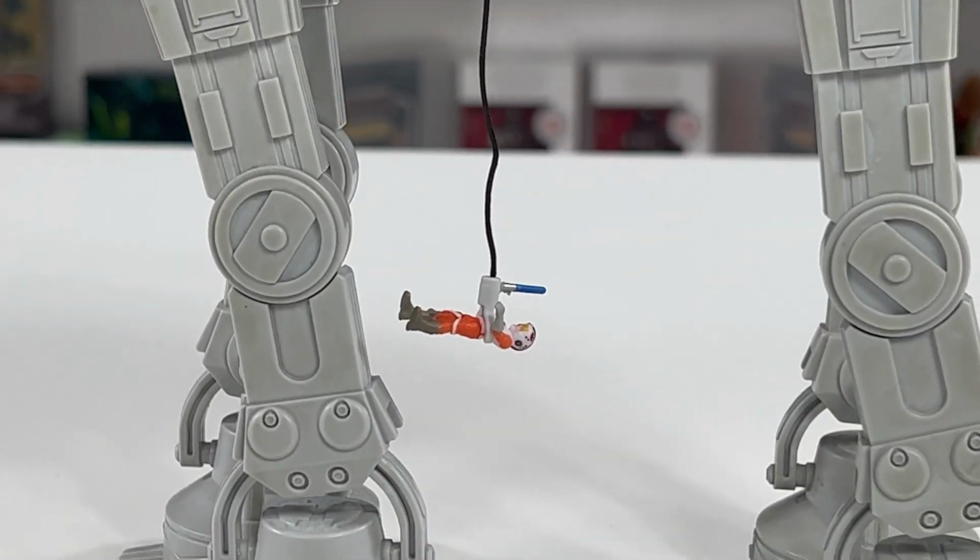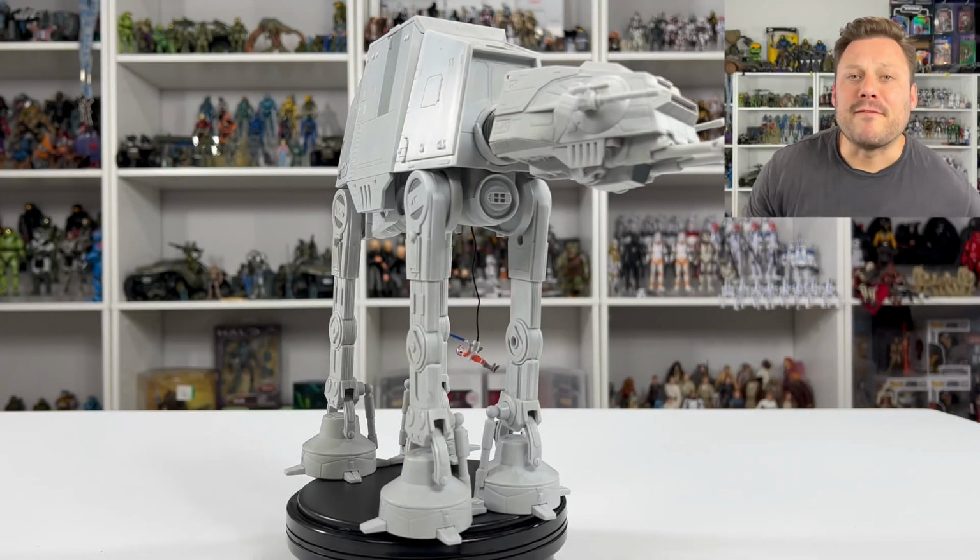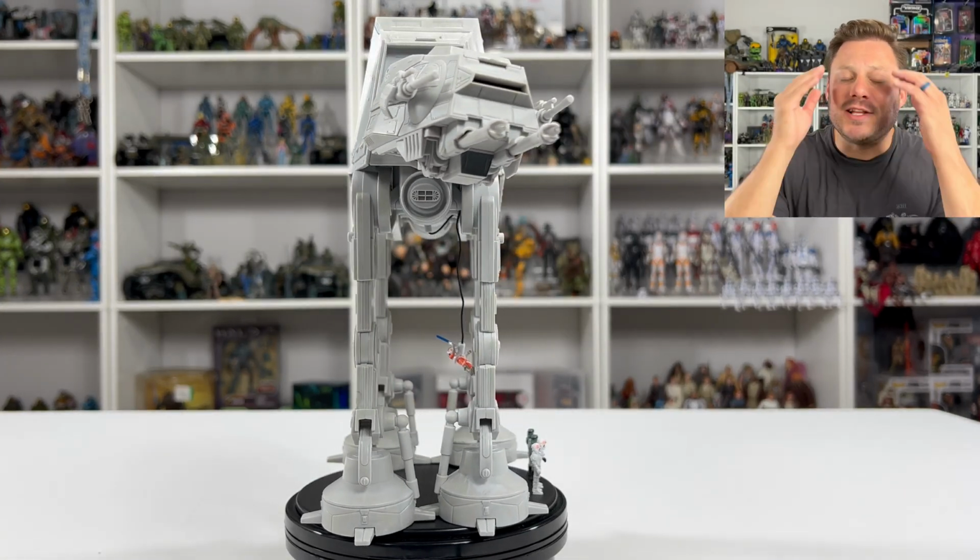Hey, let's give a hand to Luke, no pun intended, who stayed in that clip the entire time I was contorting this walker.